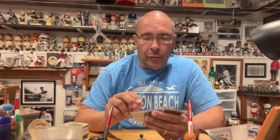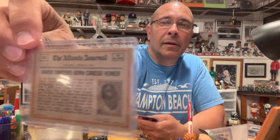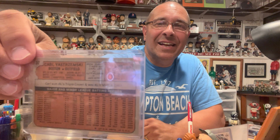Same thing with the next one, Reggie Jackson in action, card 436. He's got Aaron Smash's 600th career home run on the back, right here. And the last card I have for you today, 1972, is Carl Yastrzemski, card number 37. You know I had to end with one of my Red Sox. And there's the back.